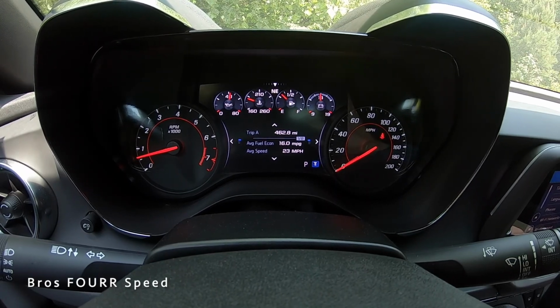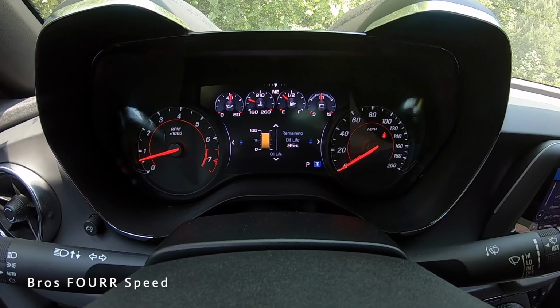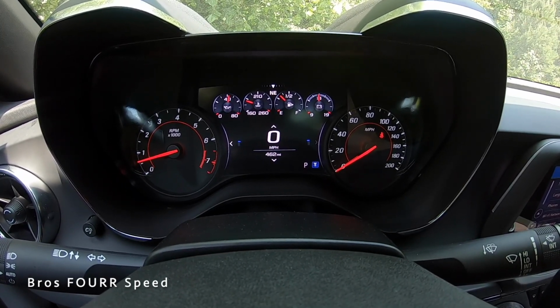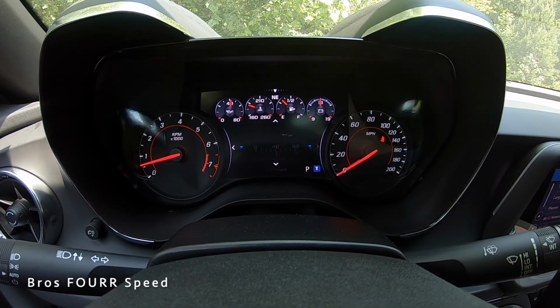If I scroll down, there's some trip information as well as your average fuel economy and speed. So you can monitor all of that as well as your range until empty. And there's a few other vitals that you can easily monitor like your oil, your TPMS. There's even a timer as well. If I scroll over once to the left, now you can pull up all this information to go through, go into the performance section here where you can look at a lot more vitals.